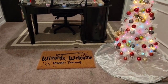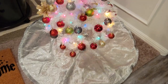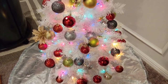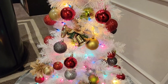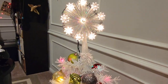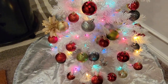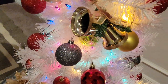I just had my little white Christmas tree, and I tried to incorporate the colors of each house as best as I could. I wish I had some blue ornaments so that I could represent Ravenclaw a little bit better, but the best I could do was this silver. The silver ornaments just had to do. I didn't really want to go out and buy more ornaments because I know that I have way too many Christmas ornaments as it is.